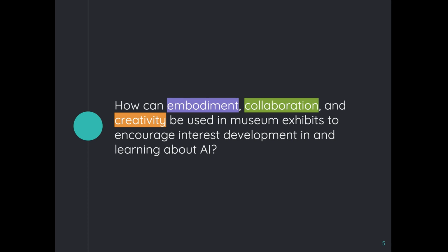More specifically, the research question we ask is, how can embodiment, collaboration, and creativity be used in museum exhibits to encourage interest development in and learning about AI? This is a broader question that extends over a larger project than is covered just in this paper, but we do an initial exploration into this question here. The reason that we focus on embodiment, collaboration, and creativity specifically is because we found that they are particularly well suited for use in museum spaces and that they also show promise for engaging learners in learning about AI.